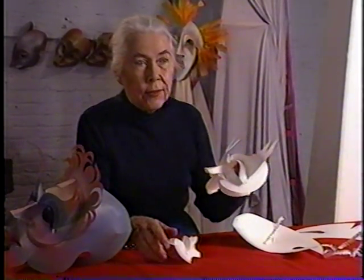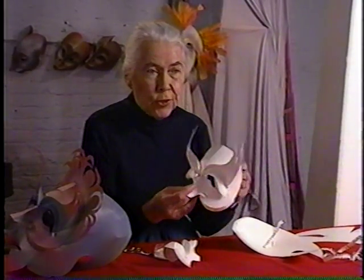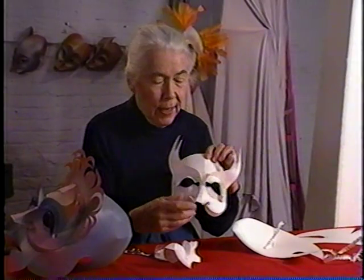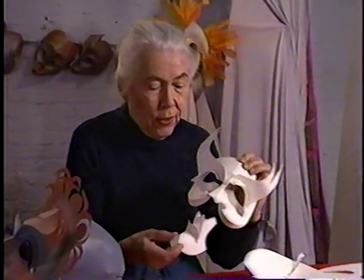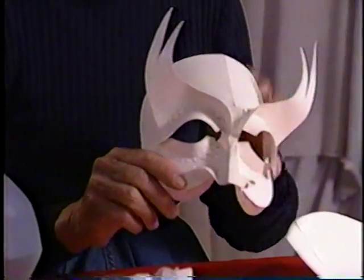Does that strengthen it, Virginia? It does, because of course you use paste behind it, but it holds it in place. And then you keep on adding, building up, putting pieces on, putting pieces off. You can put headdresses on.